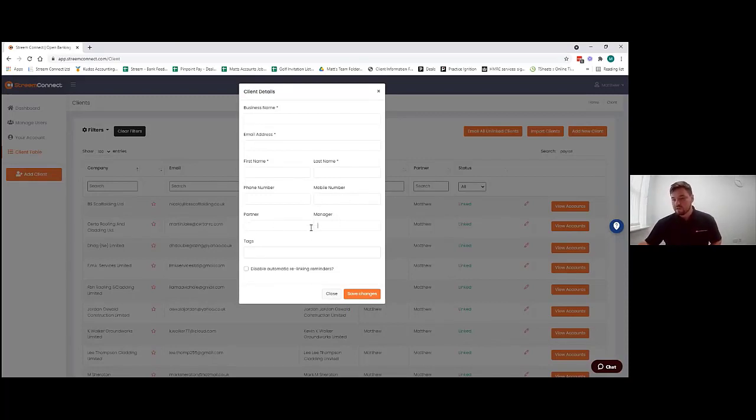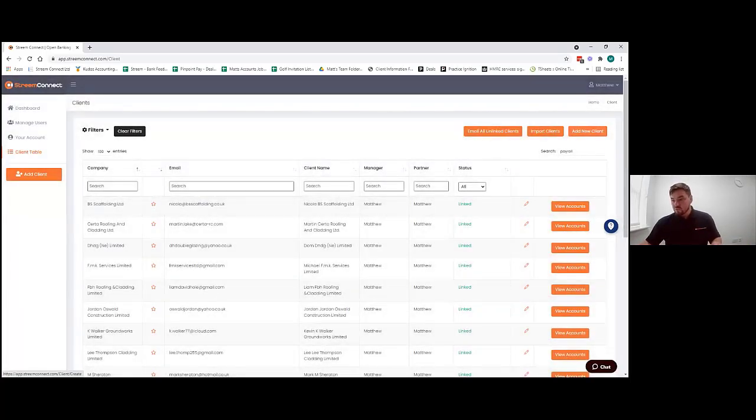So put the number in, and then obviously partner, manager, and tags. This disable automatic relinking reminders is useful if you're doing a one-off job for a client. So you may do a self-assessment for a client, and you might not see them next year. So you don't want constant access to their bank statements. Just tick that, and they won't get their automatic reminders after coming up to 90 days. So that's adding an individual client.